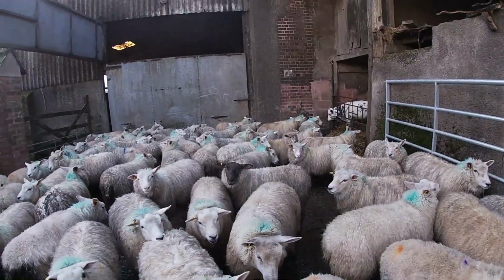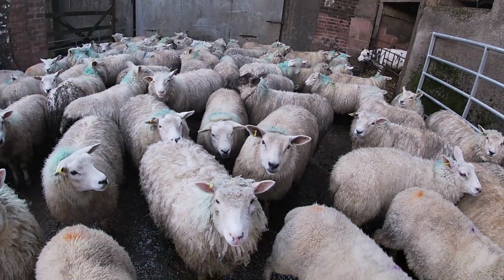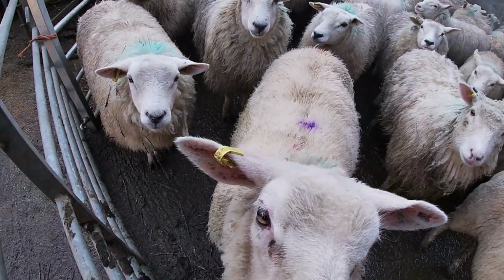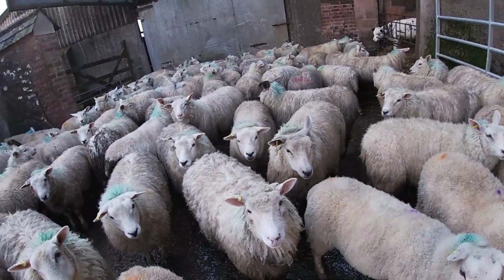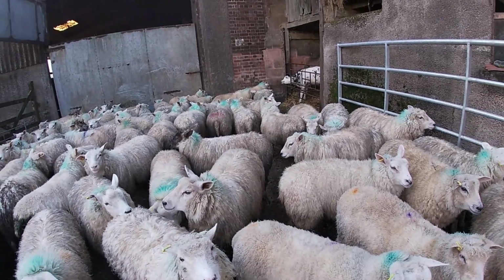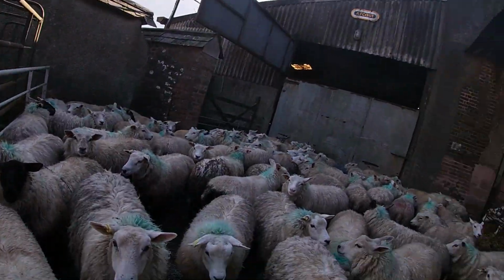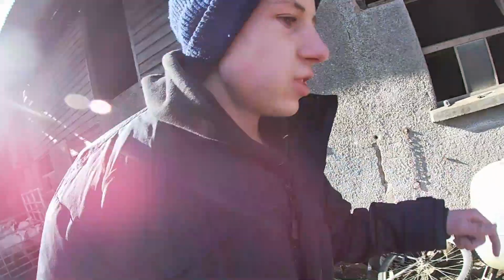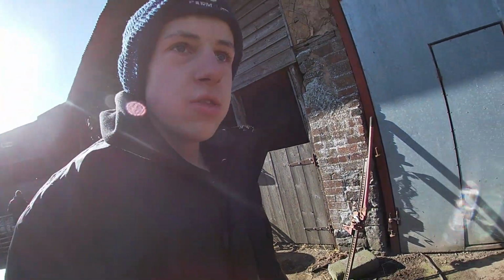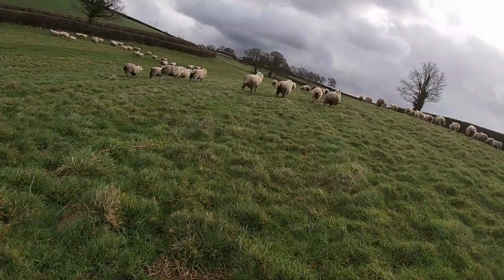There's 79. Yeah, I'm not sure what breed they are. But yeah, so yeah, this is them. They'll be going in a minute. I'm not sure what time they come in, but yeah, this is before, well, we just got them in. You'll see some footage in a minute of me getting them in on the quad bike. So yeah, I'm going to try and film, see when he comes to load them up.